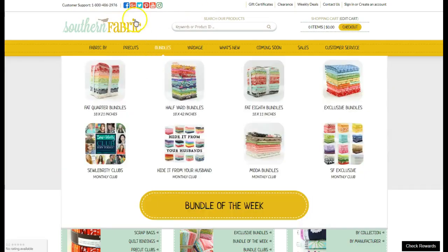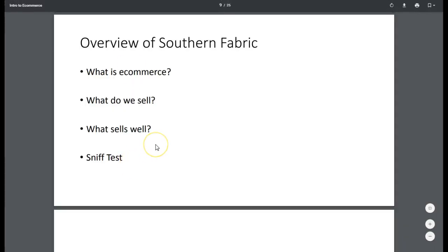And so our unique selling proposition is that, hey, we are the fabric shop. We don't want to be the fabric shop that's in your small town. Go to that fabric shop, love that fabric shop, hang out at that fabric shop. But if you need something, come to us. If you can't find it, come to us and we'll sell it.